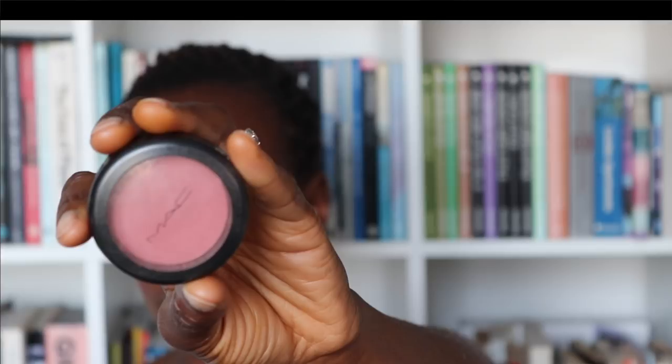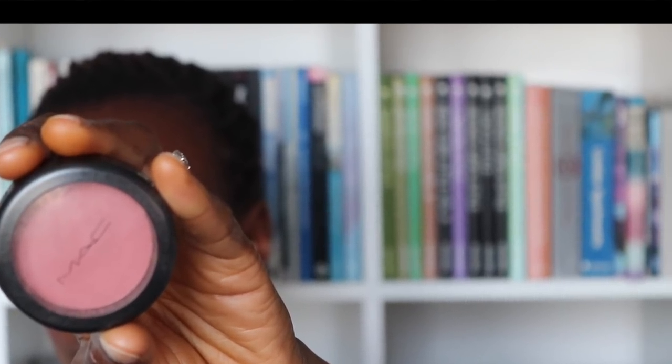Right. Then for blush, I'm using Fleur Power because on Sunday I used Peony Petal and it was a bit ashy on my cheeks. There's Fleur Power. Can do no wrong in my eyes, so I'm going to use that today. So that's my blush.